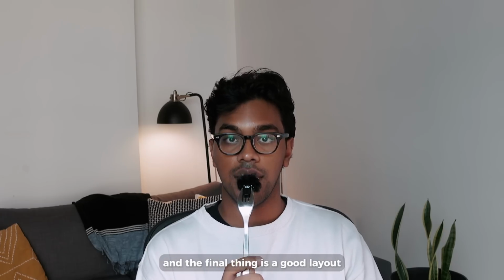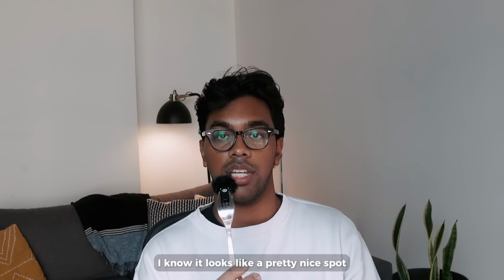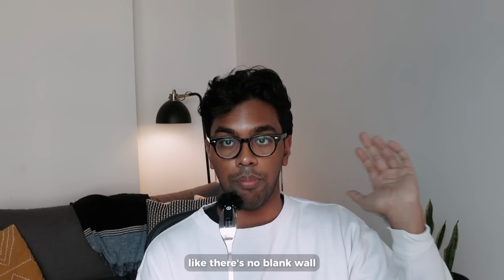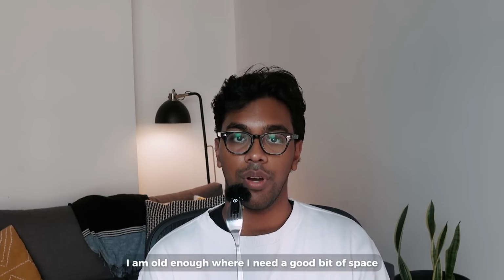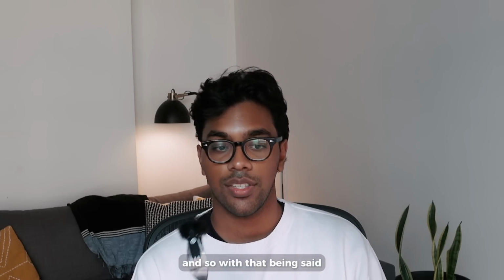And the final thing is a good layout, which this apartment severely suffers from. I know it looks like a pretty nice spot, but I don't have a spot to keep a TV. Like, there's no blank wall. A lot of it is just windows, and honestly, I'm tired. I think I am old enough where I need a good bit of space that I can decorate the way I want. And so with that being said, let's talk about my wants.